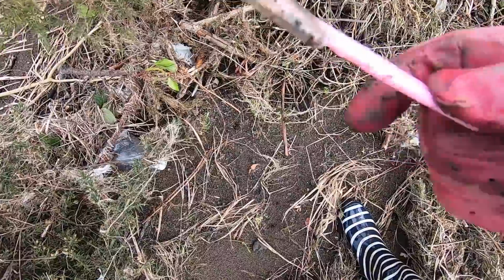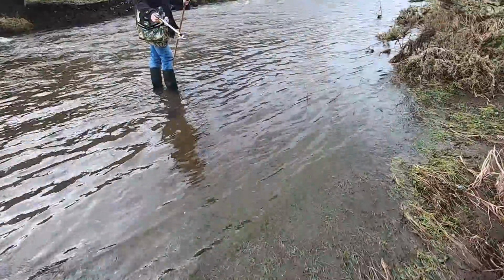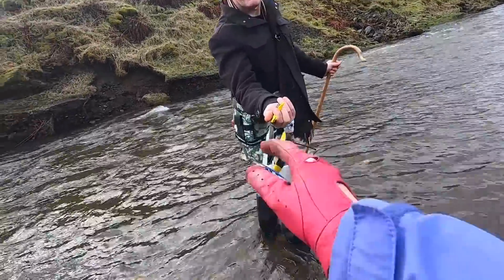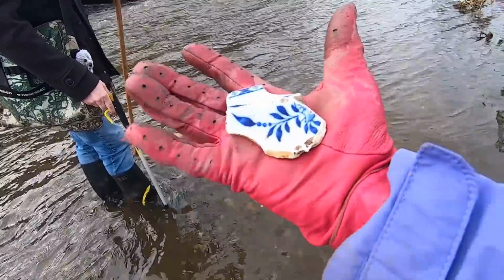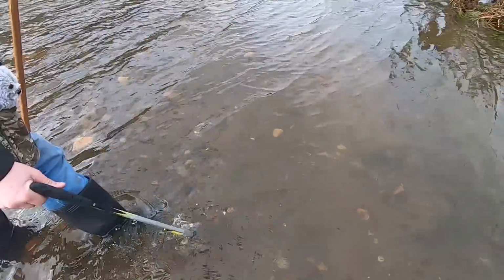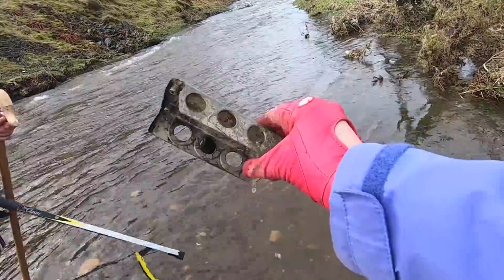Is it some sort of blade? We'll take that with us. Put it in the bin. What have you found? Reference chunk, 2-sided. Oh, nice, look at that. That's pretty nice. Oh, what's that? That is not so nice. That's the back of an electrical socket. Oh, yes. We'll get that out and put it in the bin.